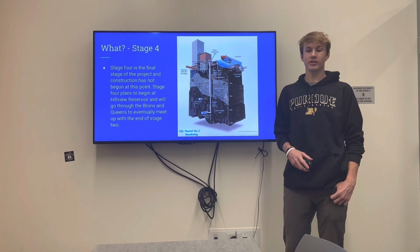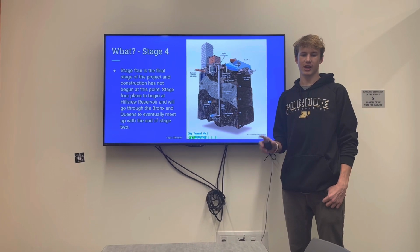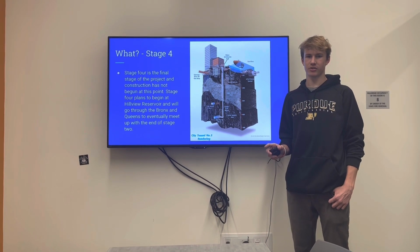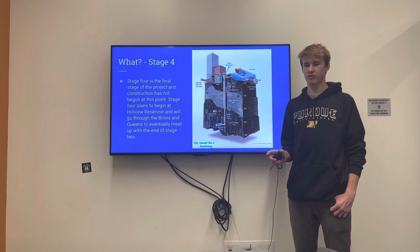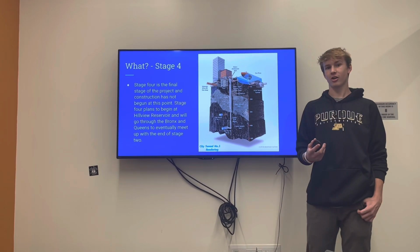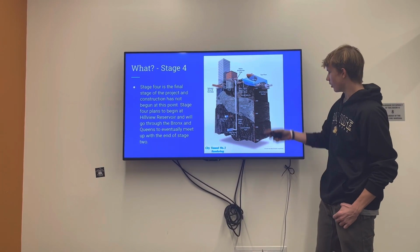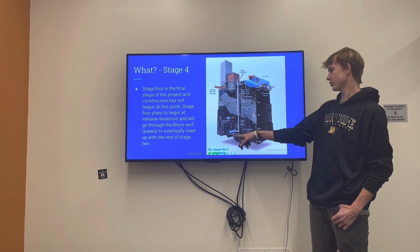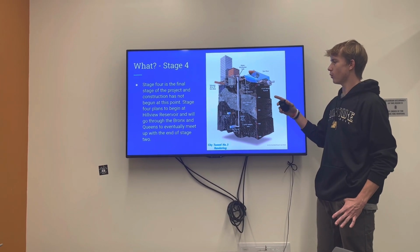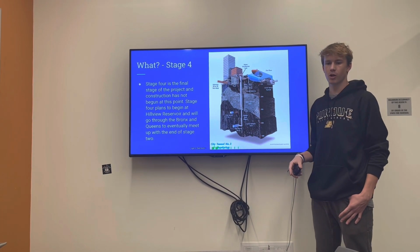Stage 4. Stage 4 is the last final stage of the project, and it actually has not been started yet. This project has been going on for well over 50 years, and it's going to continue for the next 5 to 6 years, even longer maybe, depending on what they run into. Since they haven't started, there's not much visuals of it, so this just shows city tunnel number 3 compared to city tunnel number 1, and what a section cut of the city might look like in comparison to the water tunnels.